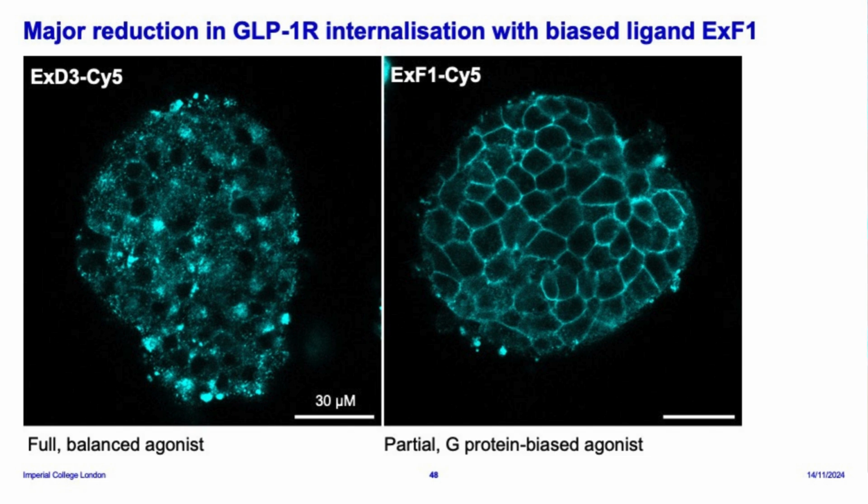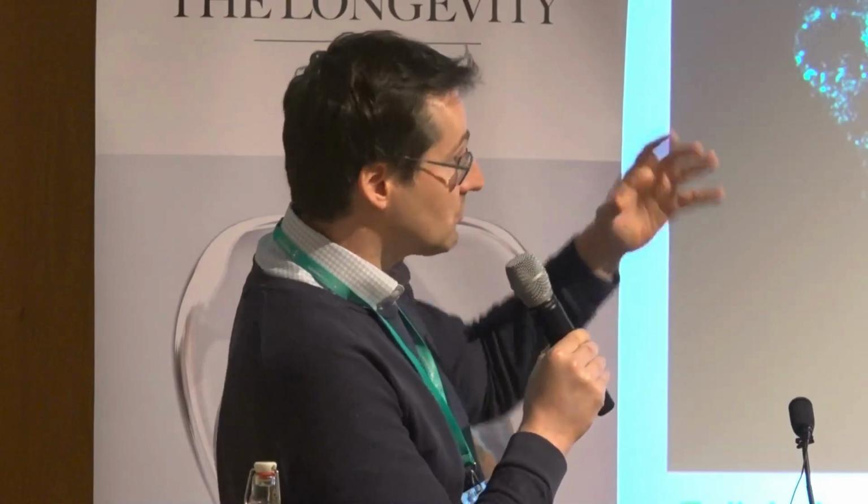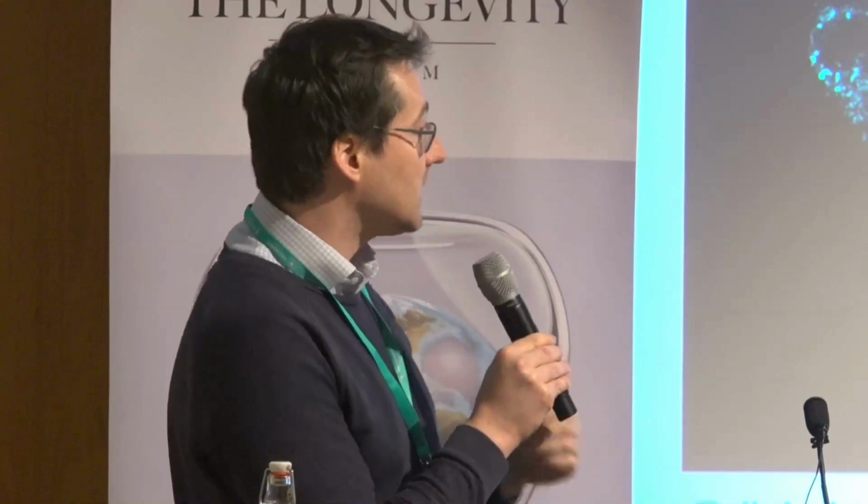And now we can see that the one on the left, which is a typical full agonist, has a very punctate appearance because it's been internalized into the cells. Whereas on the right, we have a typical G-protein biased partial agonist, which very much remains at the cell membrane where it continues to signal over and over again. And that seems to allow it to work better for longer.